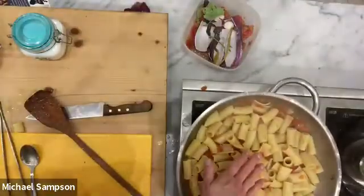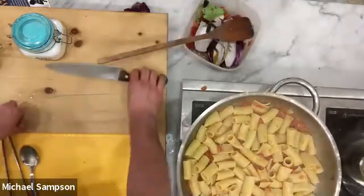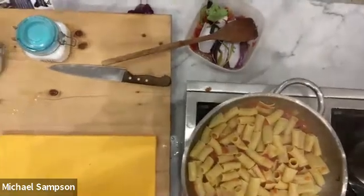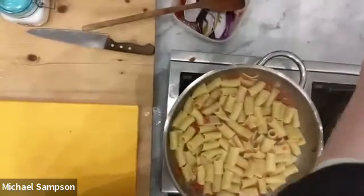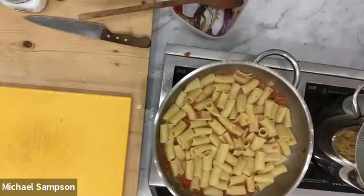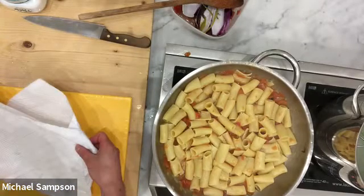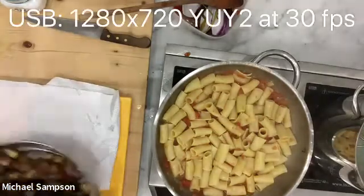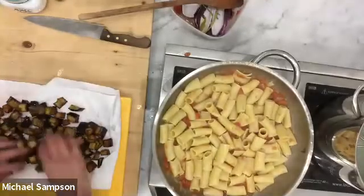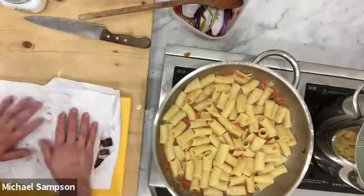Okay, mine is ready. My pasta is ready. So what I'm going to do now is prepare the aubergine for this. So the next thing with the aubergine is, as we've been saying, we're going to pat it down with some paper. Where's my aubergine? So now I'm going to take my eggplant and put it onto some paper. I'm going to take some more paper and I'm going to give it a little pat.